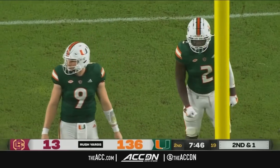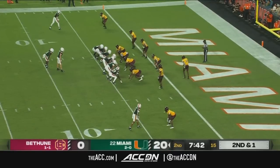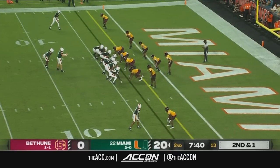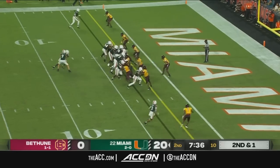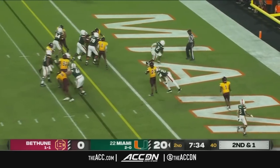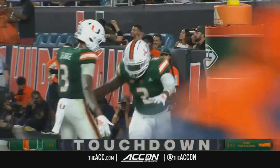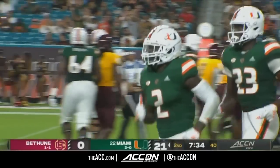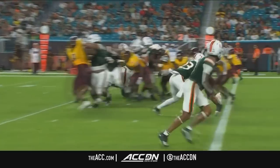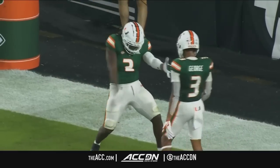2nd and 1 for Miami after the 9-yard gain by Chaney. They are knocking at the door. Down to the 3-yard line, can still get a first down here. The handoff to Chaney, walks into the end zone, touchdown Miami, and strumming the guitar, Donald Chaney Jr. His career, Chaney, all rush yards on that drive, 4 for 55.